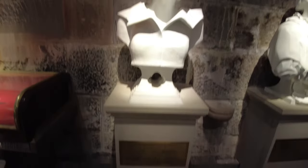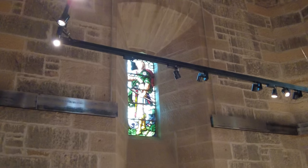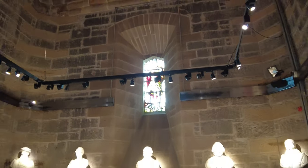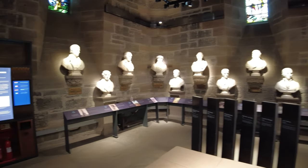Who's this? Maggie Keswick Jencks, co-founder of Maggie's Centres. Mary Slessor, missionary. Thomas Carlyle, author. Robbie Burns, famous poet. The lights that they've got on them are kind of blurring out a little bit. But anyways, up to the next level.